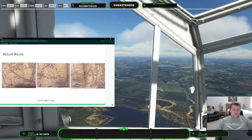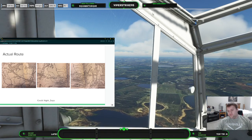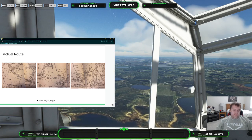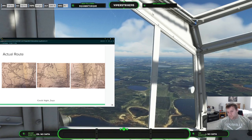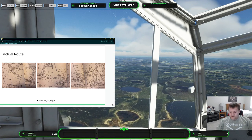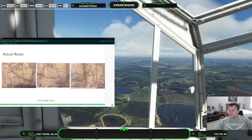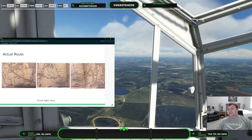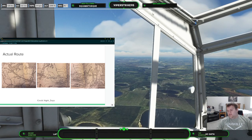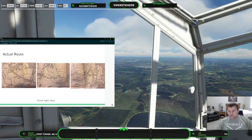So, basically, leg one is Berlin to Königsberg. Two, from Königsberg to Smolensk. Then three would be from Smolensk to Moscow. Then from Moscow, we head to Kazan. Then leg 5 would be the longest, as we fly from Kazan to Kurgan. And then we're on our leg 6 from Kurgan to Omsk. Then next week's leg will be Omsk to Bobrinsk.